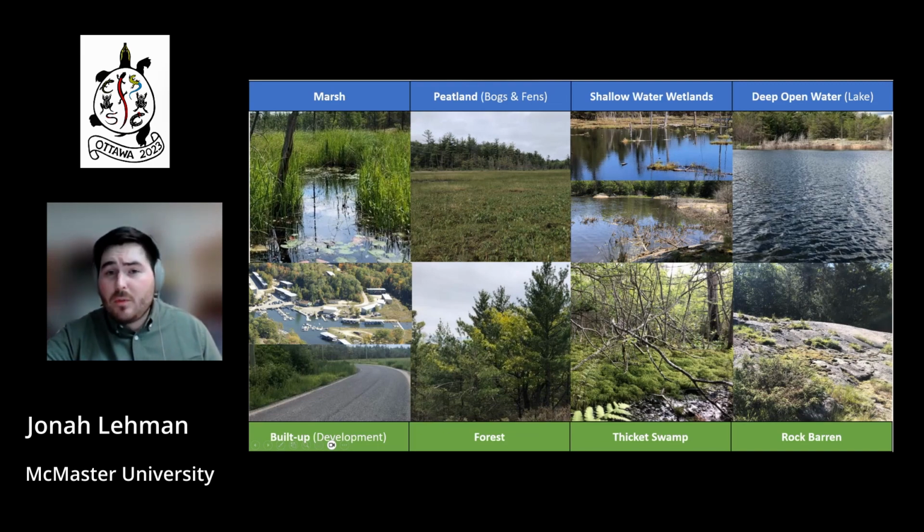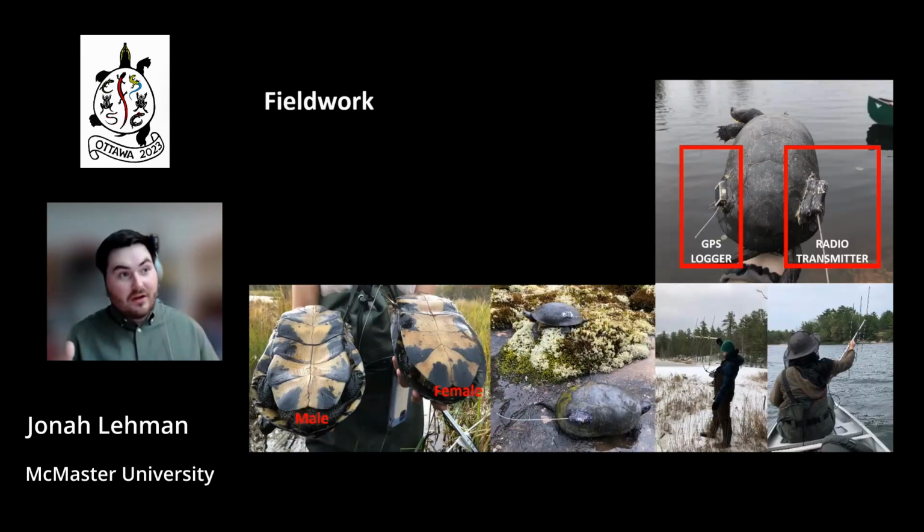Now, we also have deep open water that's greater than 2 meters deep. This is also known as lake. It's hydrologically connected to Lake Huron. And then we also have built-up habitats, which are human development, forests, thicket swamps, and rock barrens characteristic of the Canadian Shield. Now, we want to figure out how Blanding's turtles are using all these habitats.